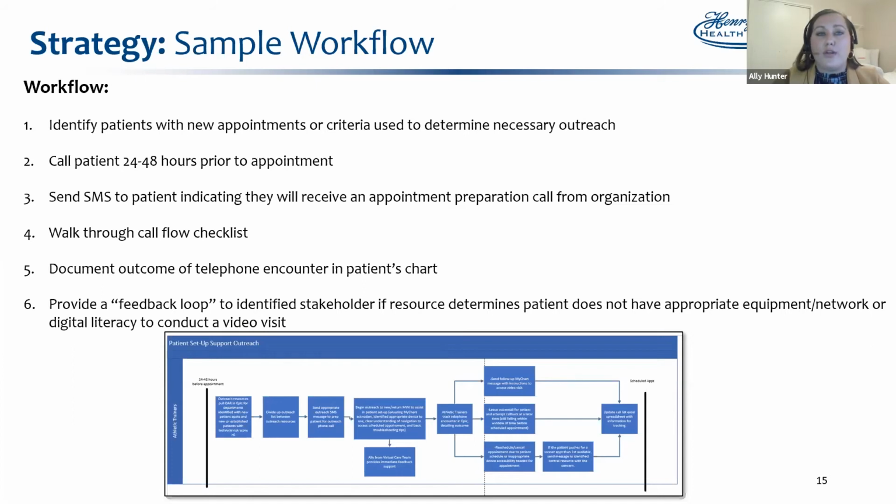And so you're able to either reschedule or reach out to somebody, which is step number 6: providing a feedback loop to identify the stakeholder if the resource determines that the patient either doesn't have the appropriate equipment or can no longer conduct the appointment on the date and time in which they're scheduled.